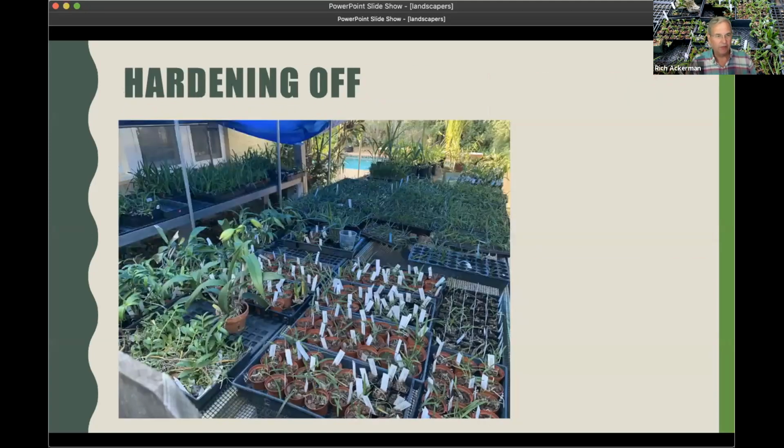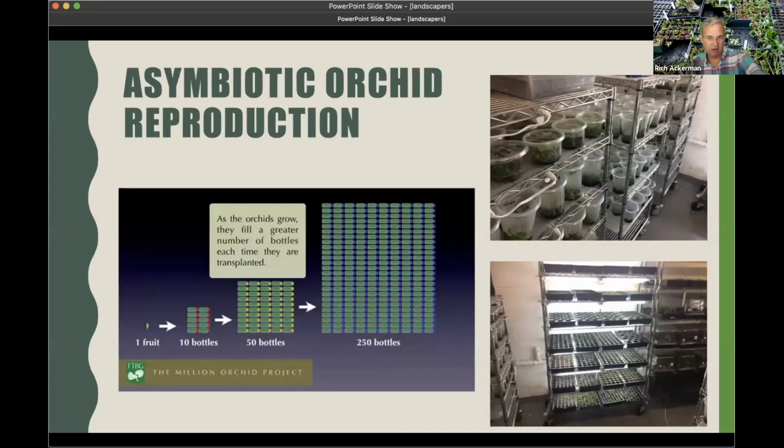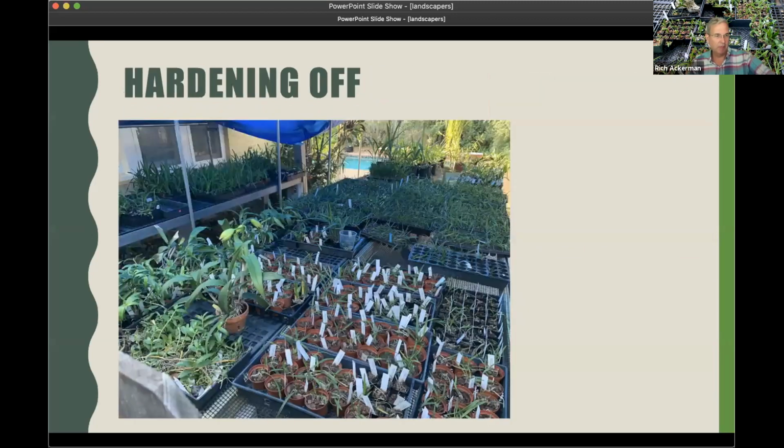It comes to us in trays, like those trays on the bottom there. This is a shade house here where we harden stuff off. So we get plants from Fairchild, sometimes they're bare roots, sometimes they're already potted, but we will grow them out and harden them off, get them used to a transition from a greenhouse out into a more open air environment.